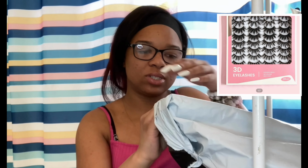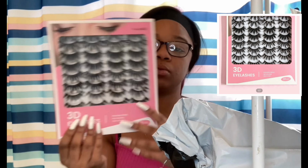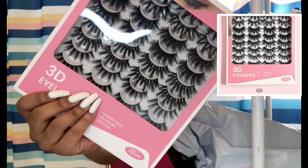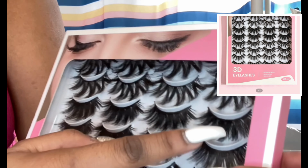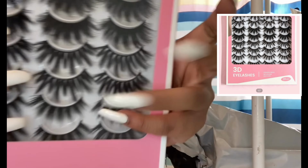Yes. So now that we're done with the clothes, let's get to the last little bit of stuff at the bottom. First thing I got was this. I don't even know how many lashes are in here, but y'all, 20 pairs of 3D lashes. Like, what? And look at these lashes. They're a bomb. I think this one right here and this one right here are going to be my favorites.